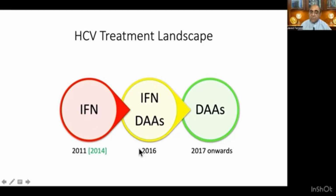Then for the next 2 years, 2015 and 16, the first generation DAAs were not available, but sofosbuvir with or without interferon was the treatment of choice for our patients in these 2 years. Then later on, from 2017 onwards, we switched to the all DAAs. The first addition to sofosbuvir was ledipasvir, and after that was daclatasvir, and now sofosbuvir velpatasvir.